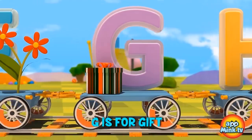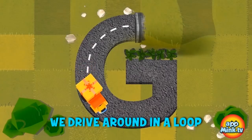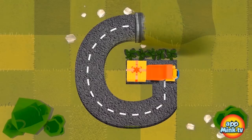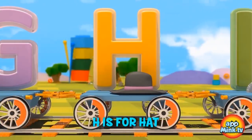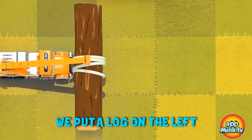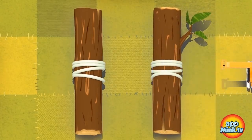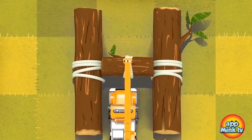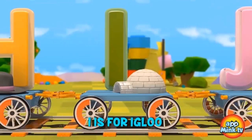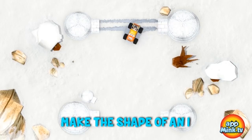G is for gift. To build a G, we drive around in a loop, then place a gift in the middle. H is for hat. We put a log on the left, a log on the right, and then a little one in between. I is for igloo. Look, the tracks from these igloos make the shape of an eye.